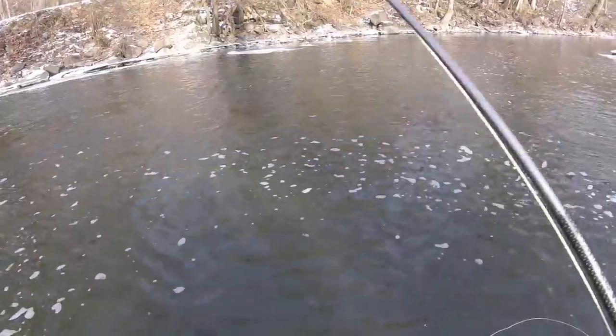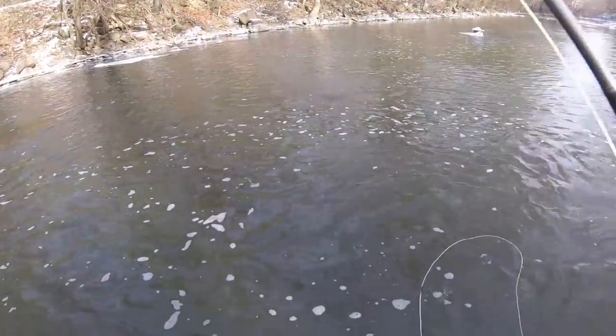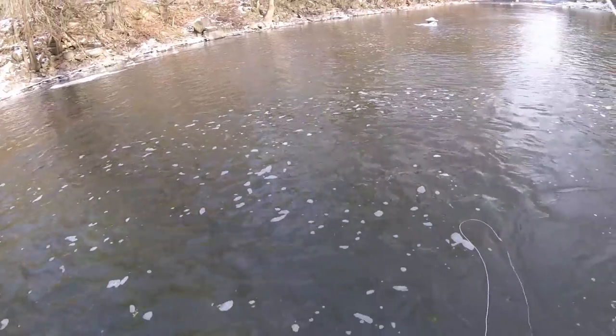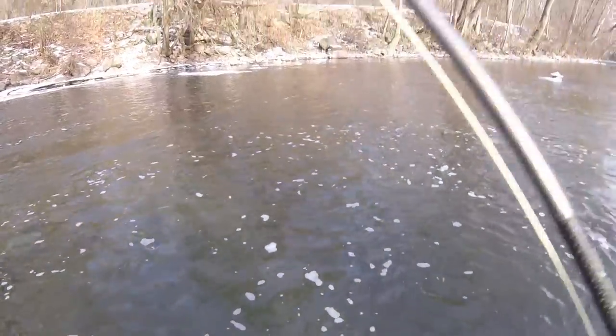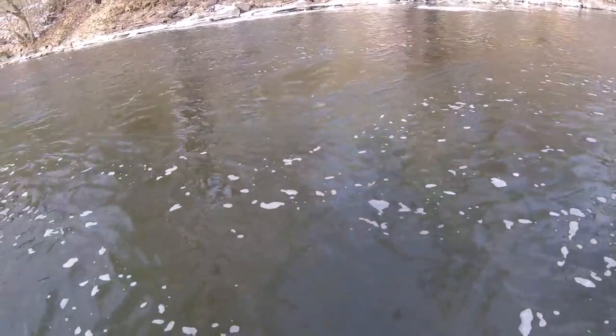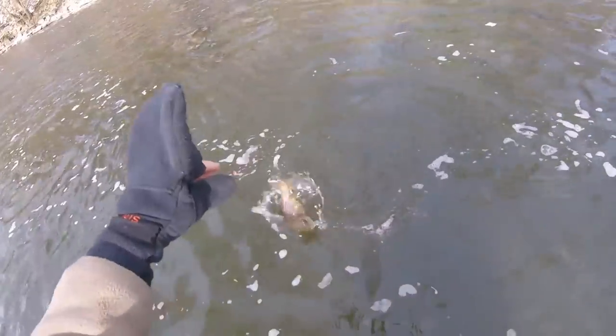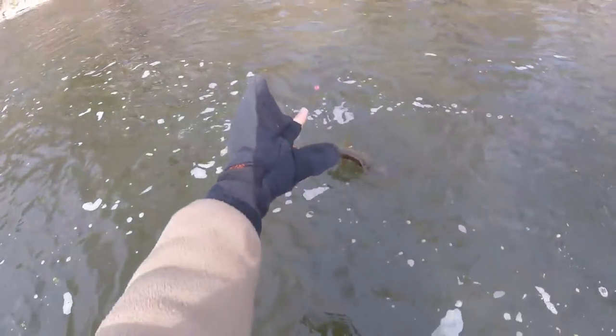Okay guys, I'm in a deep hole. Got three split shots on again. And I picked up, this is the sixth fish of the day. And that is on the pheasant tail. There's a brownie. There you go. Okay, got three split shots on there, see? Nice brownie, 11, 12 inches, okay.